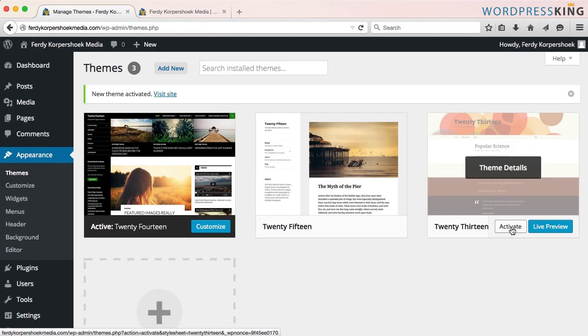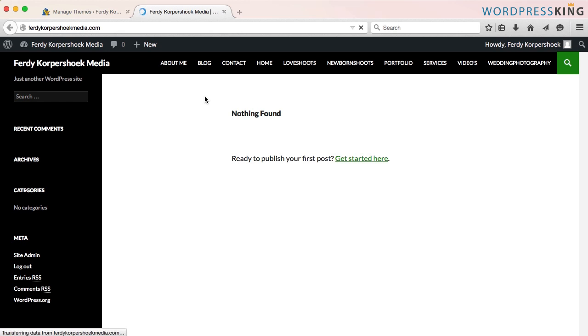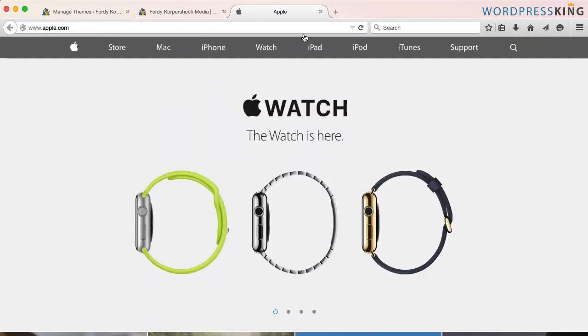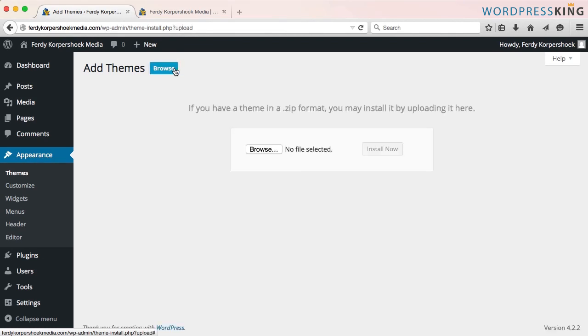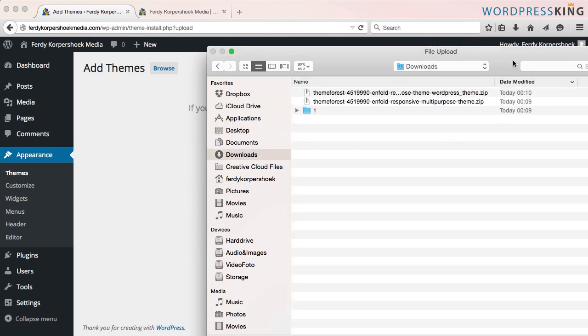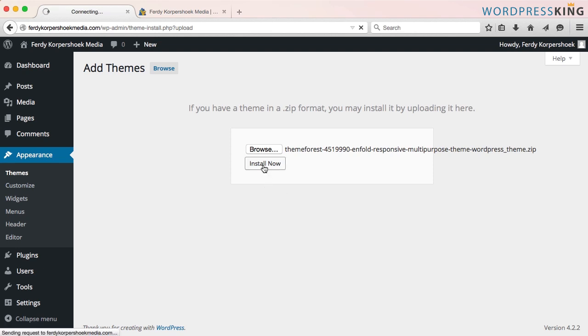Again, I go to this one, 2013, I activate it, I renew the page, and now it's looking like this. And in my opinion, this is looking like crap. This is much better. So, what I will do, I will add a new theme by clicking the button Add New. I click on Upload Theme, and I go to Browse, to my Downloads, and I go to the file, which is 9.4 megabytes. And I open this one, and I say Install Now.